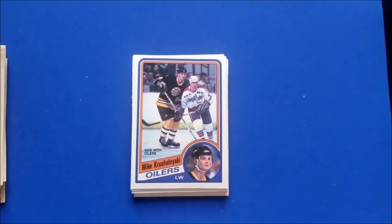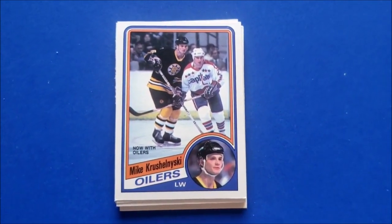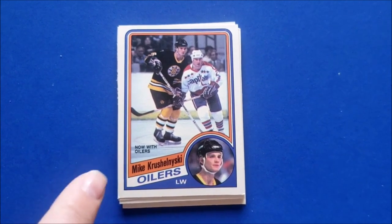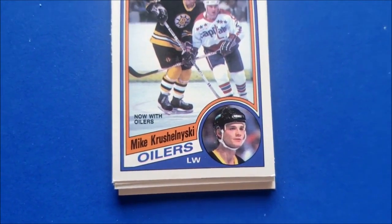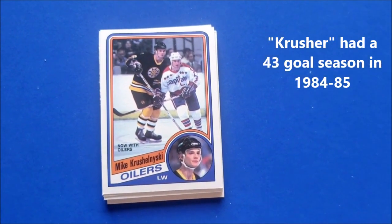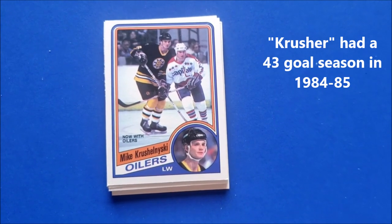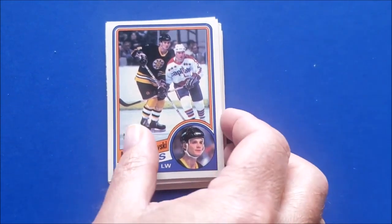Mike Krushelnicki. He's wearing the Bruins jersey there, but he came over in a trade for the rat Kenny Linsman. As it says there, now with Oilers. For a guy who was one of the last picks in the 1979 draft, he had a nice long career in the NHL. Actually, Gretzky thought so highly of him that he demanded that he was part of the big trade that sent Wayne, Mike, and Marty McSorley to the Kings.